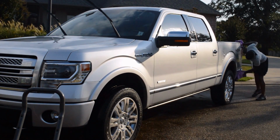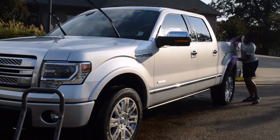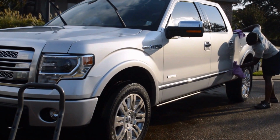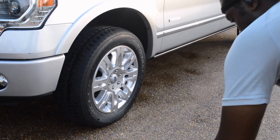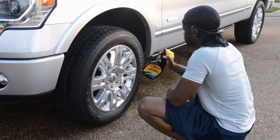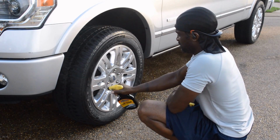I see some people use microfiber cloths. I don't really care too much for using microfiber for drying a vehicle, because when you wring it out, it just seems like it's too wet to me. So I like the absorbers better.